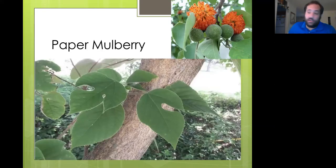Paper mulberry is another bad invasive we have. There are three mulberries present in Prospect Park. The red mulberry, which is an uncommon North American native mulberry, the only mulberry native to North America. We also have the white mulberry, which is invasive, and the paper mulberry, which is invasive, both from Asia, both brought over as a combination of ornamental and to try to start up silkworm industries, as the mulberry leaves are the only known food of the silkworm moths that produce silk.